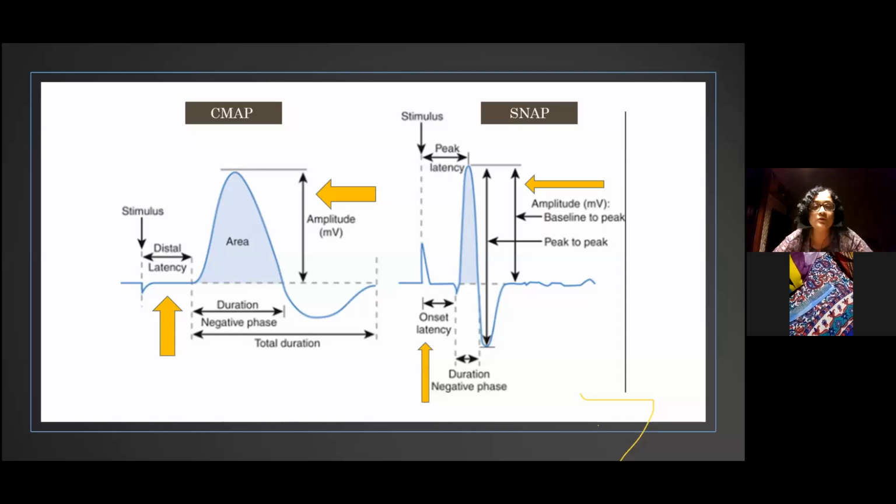Right. So the CMAP, compound muscle action potential, and sensory nerve action potential. That's your sensory response.